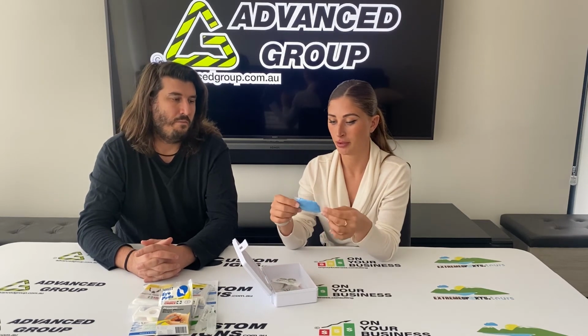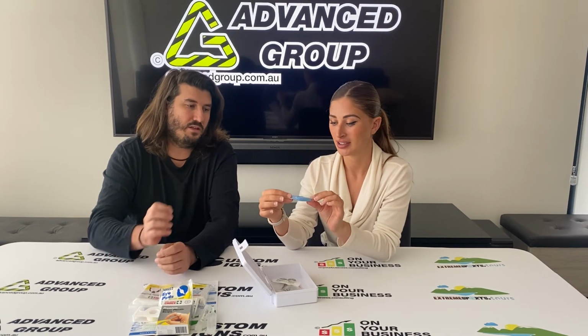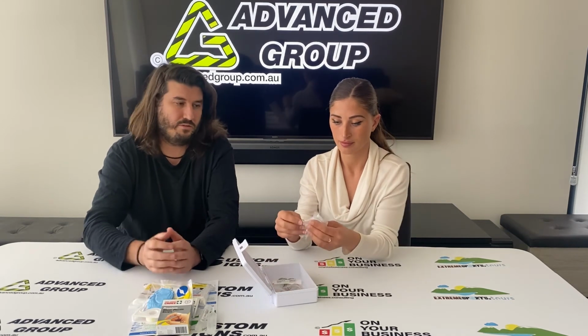What's this? Do you want to open it or just leave it in there? We don't really need to open it. It's a glove, powderless, because you don't want powder going into an open wound, and it will be sterilised. If you are needing to come into contact with someone's blood and you're paranoid, or it's just best practice to always wear one, so that you can't cross-contaminate anything from you to the person or from them to you. Very important to wear gloves whenever you're working on someone's open wound.